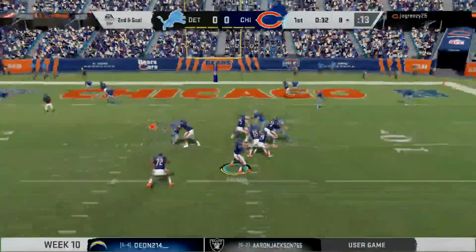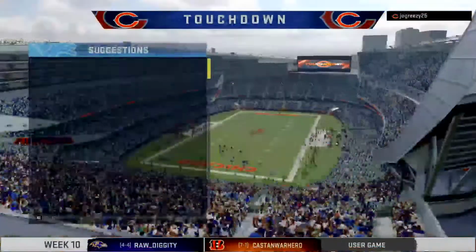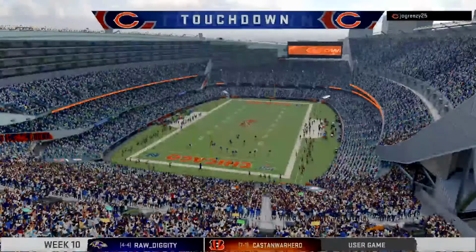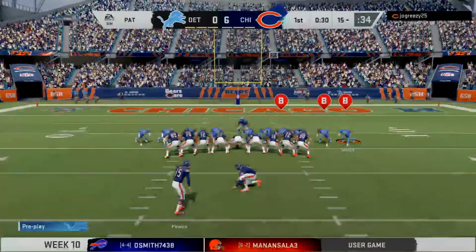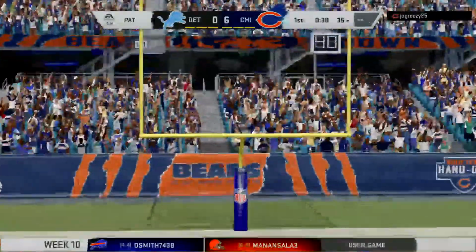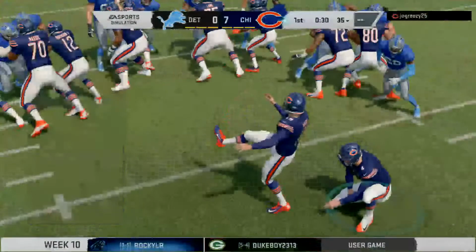They go play action with Trubisky. And that's caught for a Bear touchdown. It's the tight end, Trey Burton. Trey Burton, his 5th touchdown now on the year, as his guys are able to strike first here in this opening quarter. Point after, right down the middle. And that makes the score 7-0.